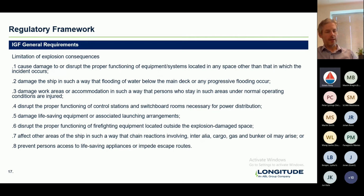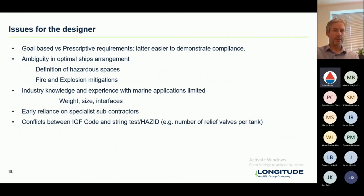So unlike, say, an LNG fuel ship, where you know that if you provide a certain hazardous area from the tanks, or if you have a certain distance of the doors from the front of the wheelhouse and so on, you're going to achieve the requirements. With this, it wasn't clear because obviously there's no specific rules for hydrogen. So these are some of the issues that, for us as designers, we faced.